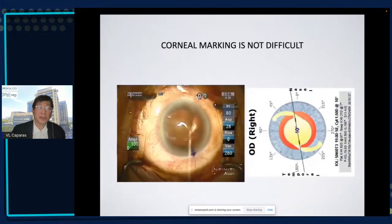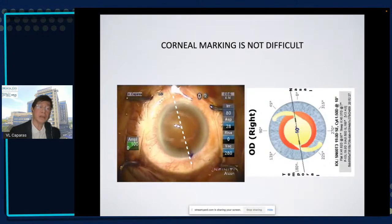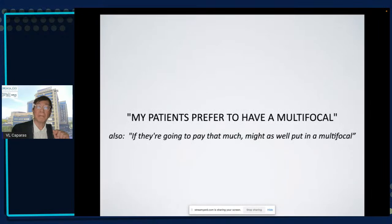So, as you can see, this is the same patient that was marked. As you can see, those are my marks. And as you can see on the side, the surgical plan. And all you have to do is remove the cataract, insert the IOL, and rotate it so that it aligns to your marks. So you don't really need those fancy digital markers as long as you are meticulous in your technique in marking it. Okay.